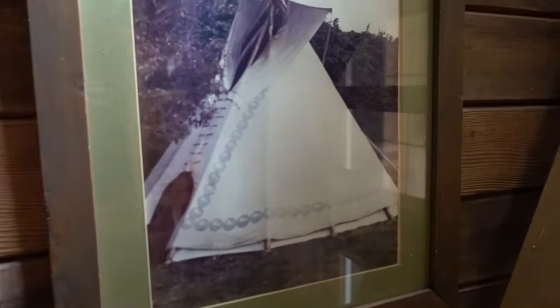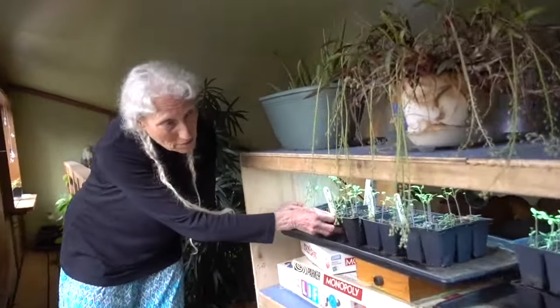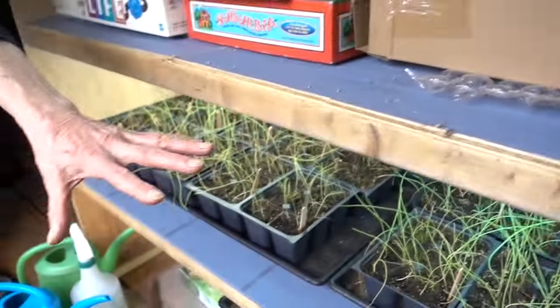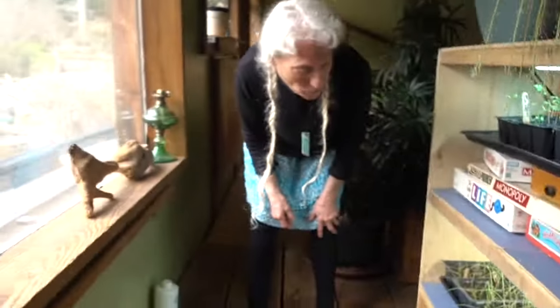When I was 16, we made that teepee. The poles are 30 feet high, 25 feet across. Crazy. Okay, so you come up out of the stairs. These are all tomatoes that have started from seed, peppers, onions, and cabbages. And these ones I'm going to transplant into bigger ones today and put them out in the greenhouse.